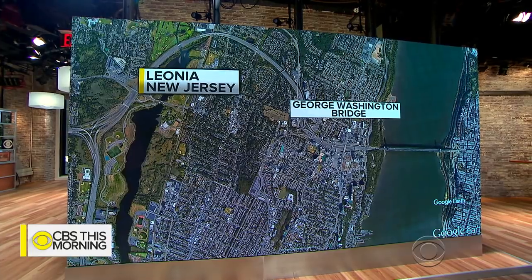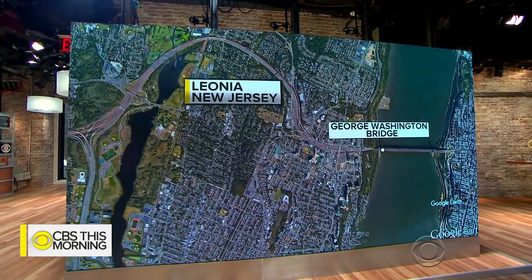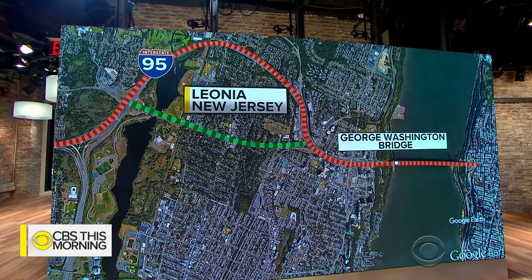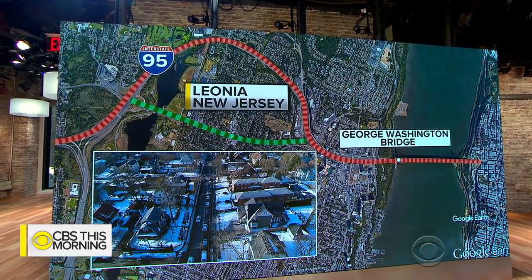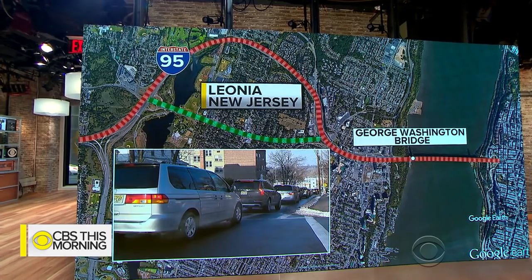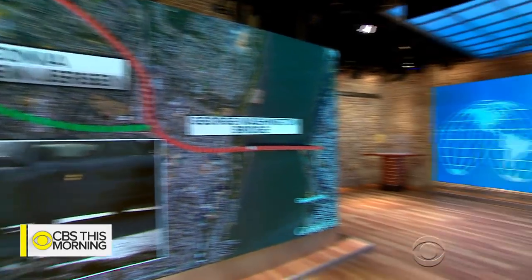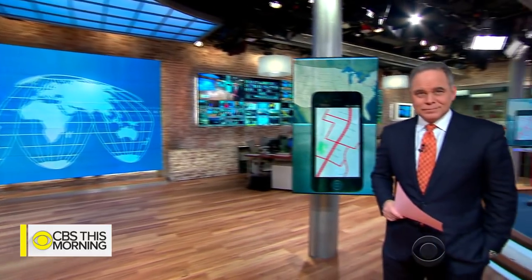Navigation apps like Waze and Google Maps can help speed up your commute, but they can make secret shortcuts very public in communities like Leonia, New Jersey. That's a small town just outside of New York City. Quiet side streets, once used as shortcuts for savvy drivers, are now filled with bumper-to-bumper traffic. Ugh. Jim Axelrod shows us the town's simple new solution to cut down on all that congestion.